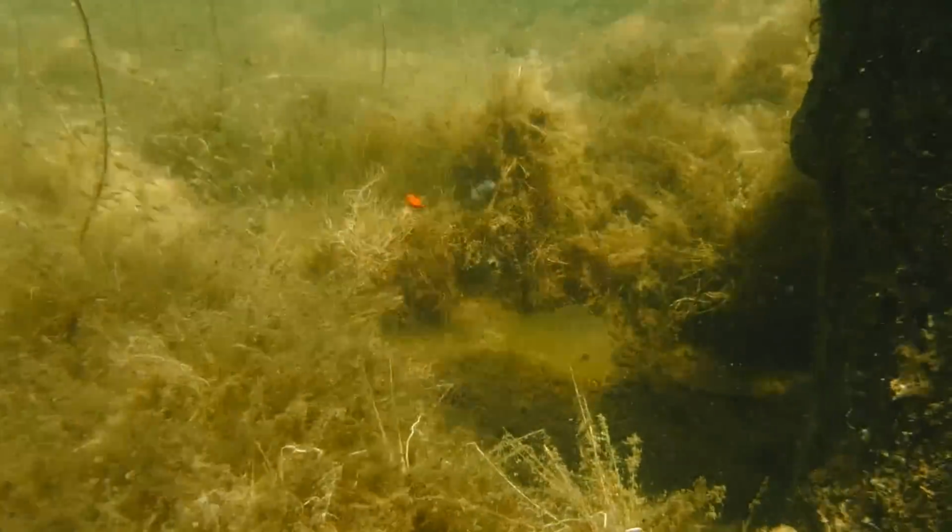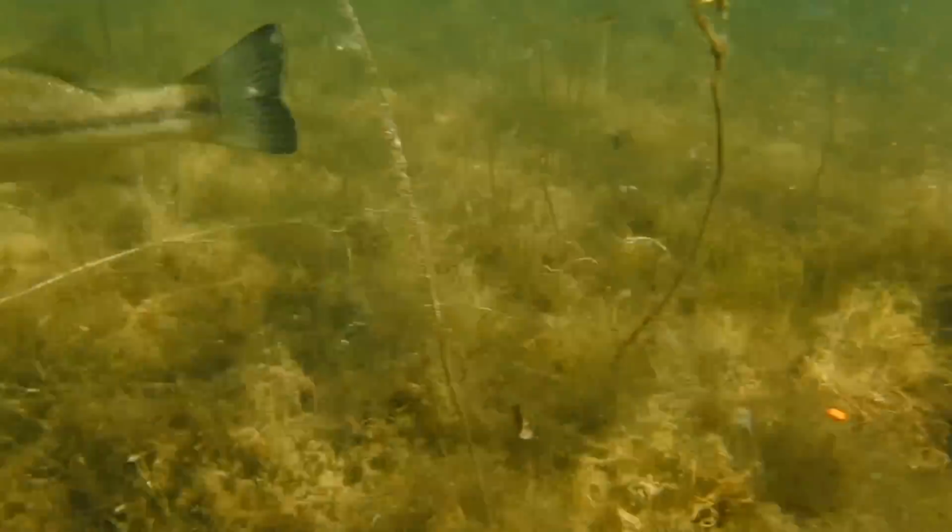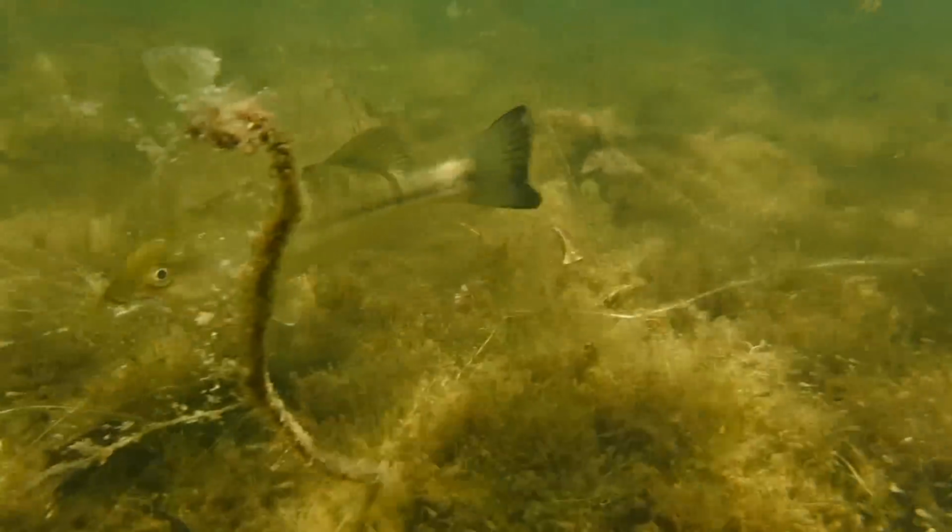The bright red animal that just entered the scene is a tiny aquatic mite. This brightly colored relative of the spider has 8 legs and is completely aquatic. These little mites must not be very good to eat because they're able to swim around the lake and nothing seems to bother them.